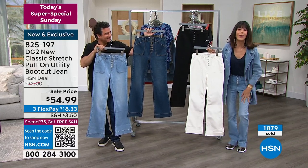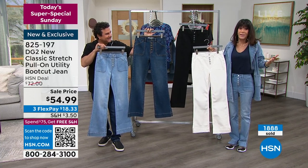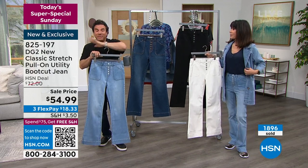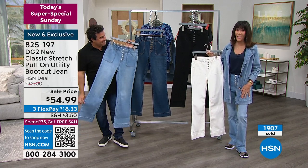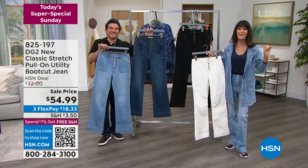Phenomenal value, an incredible feel. And the fact that you're getting one of the styles. This is what you're seeing on the runways. Yeah, this is what you're seeing in the fashion magazine. And you're going to continue to see it throughout the entire year. It's not going anywhere. It's even evolving more and more. So lots to come. But you, unlike a lot of the jeans in the retail market, are getting the perfect fit.